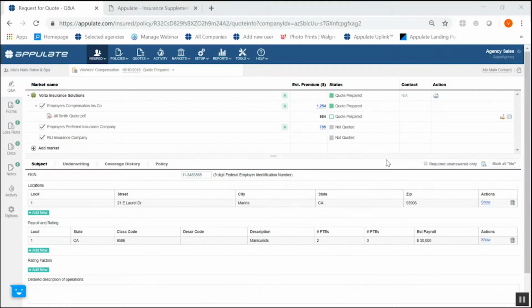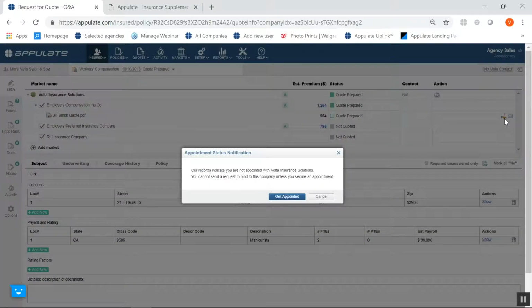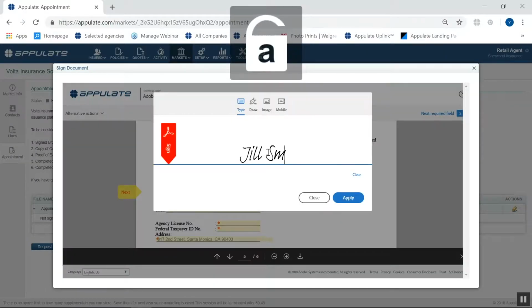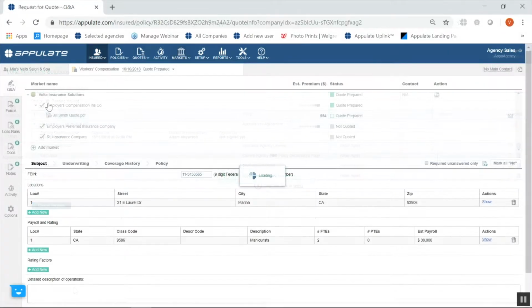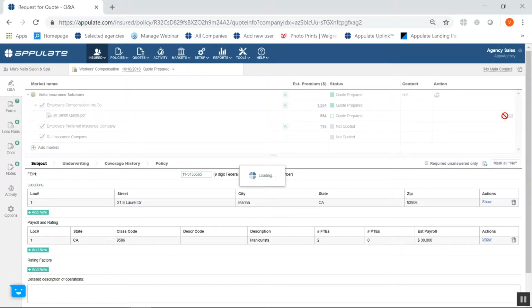If you are in Appulate and ready to bind a policy, but you are not yet appointed, once you click the Bind Request button, it will guide you through our one-step automated process. Once everything is completed, loaded, and signed, you will click the Request Appointment button. You will receive an email notification when approved, and your status will be updated to Appointed. You can then navigate back to the insured file to continue on with requesting to bind.